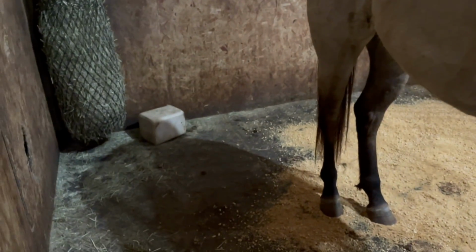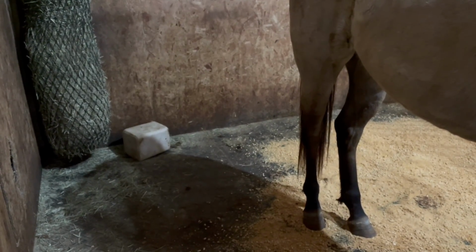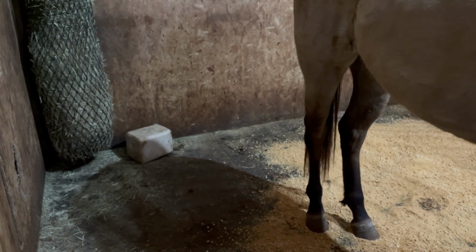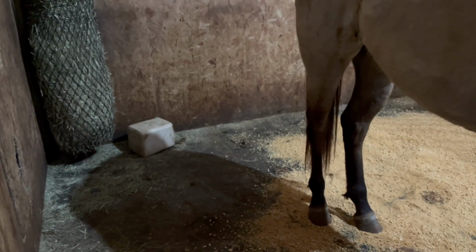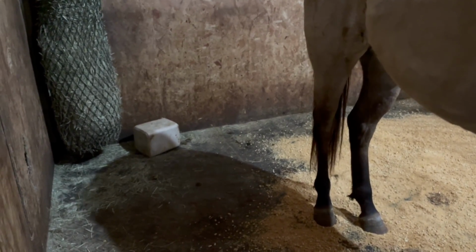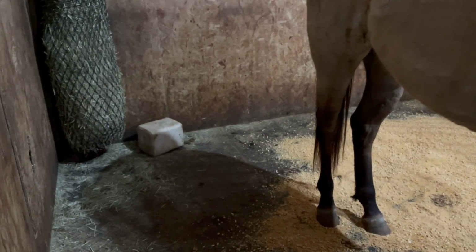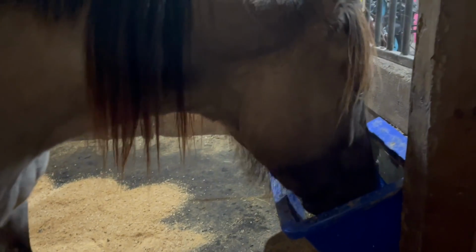Something I forgot to add too is that I just put this in here. I like to put salt blocks in their stalls because it gives them something to chew on if they're bored. So it can help prevent cribbing and such. And if they are chewing on it, they're more likely to drink more water. And I like them to drink extra water when they're in a stall just to prevent any kind of tummy upset. So a salt block is always good in a stall. I'm very happy to see her eat so good.